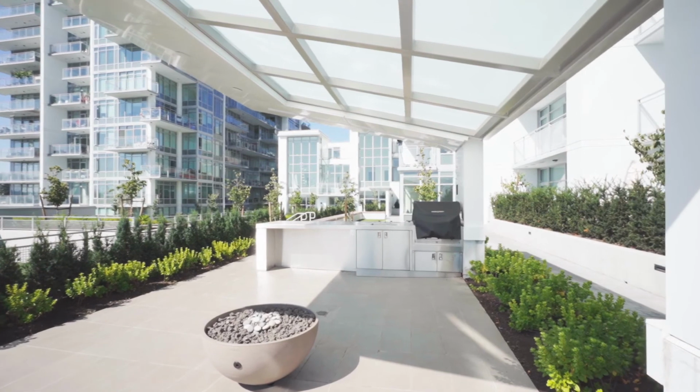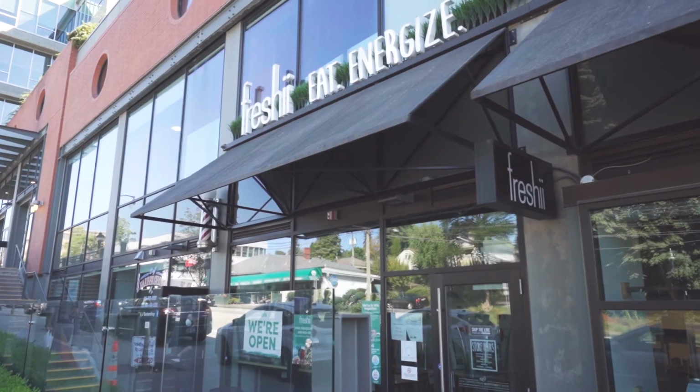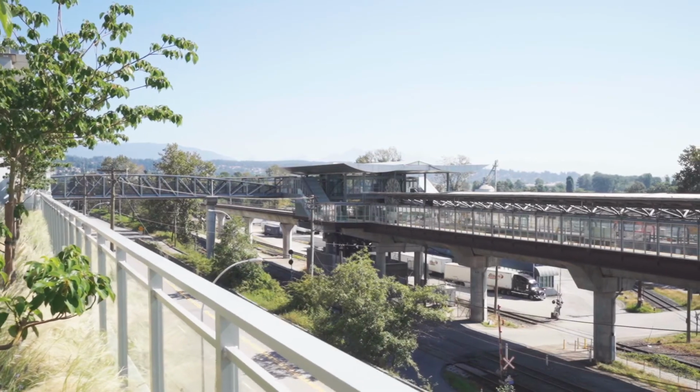Finally, everything you need is only a 5-minute stroll away, as you're surrounded by restaurants, grocery stores, cafes, various shops, and most importantly, the Sky Crane Station.